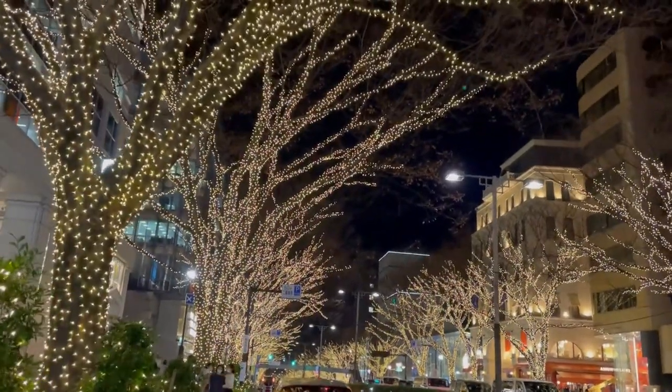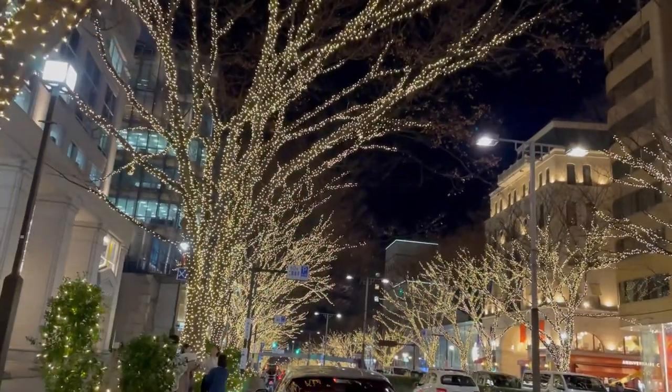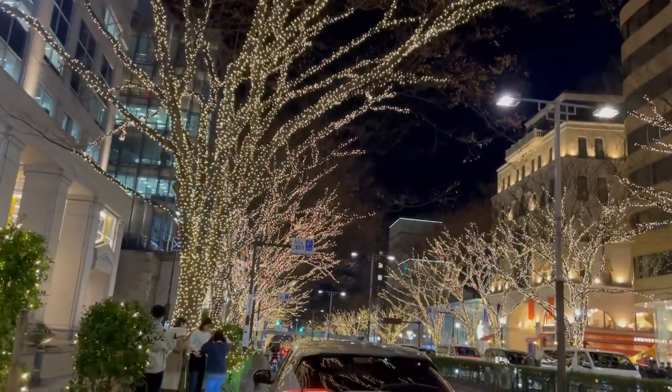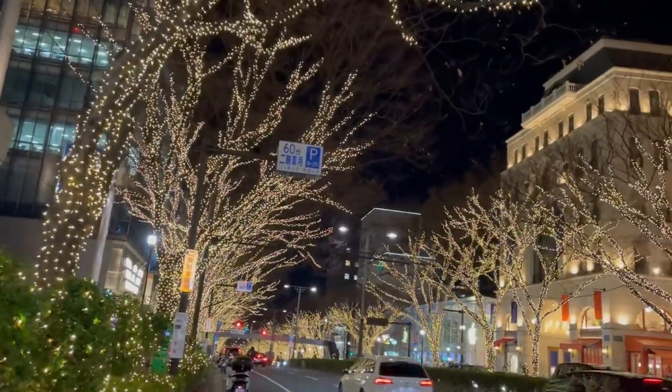However, compared to Ginza, which is a luxury brand town for adults, there are many young shoppers. Along with the neighboring Harajuku and Aoyama, it is an area where fashion brands representing Tokyo are concentrated.